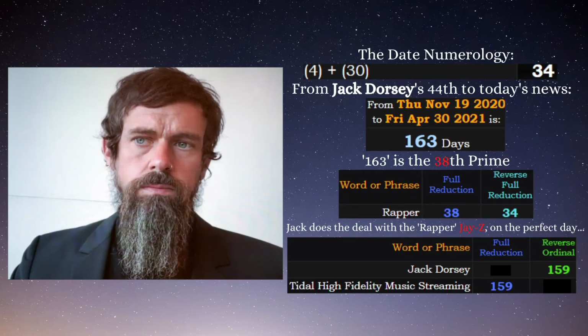So you could see that the date numerology reads the month plus the day, so 4 plus 30 equals 34, simple math. From Jack Dorsey's 44th to today's news is a span of 163 days. 163 is the 38th prime. The word rapper equals 38 and 34. Again, he does this deal 163 days from his birthday on a day with 34 numerology. Rapper equals 38, 34. He did the deal with the rapper Jay-Z.